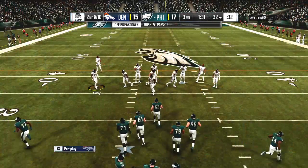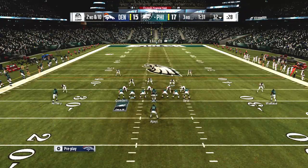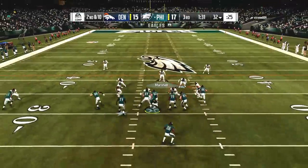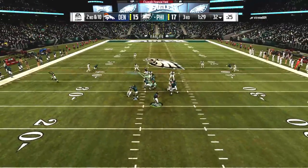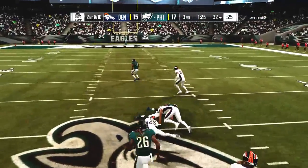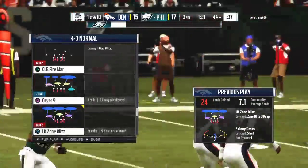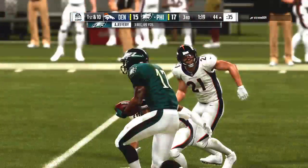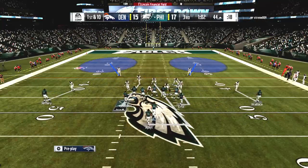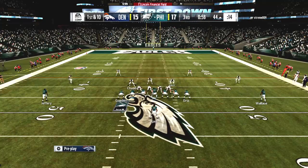So now 2nd and 10 after the incompletion on first down. Back to the air on 2nd down. Wentz. Jeffrey breaking the tackle. Oh, he's able to outmuscle him here as he pulls it in. That one goes for 24 yards. Well, clearly one of his advantages as a passer is his height. Sit back in the pocket, fired over the middle. That makes things tougher defensively, doesn't it?